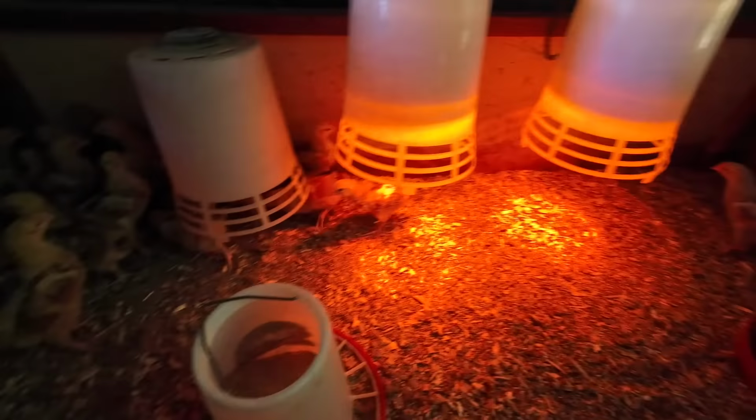Let's freshen their food and water up. I think their bedding's okay for right now. Not very many of them in here. I think it's okay.